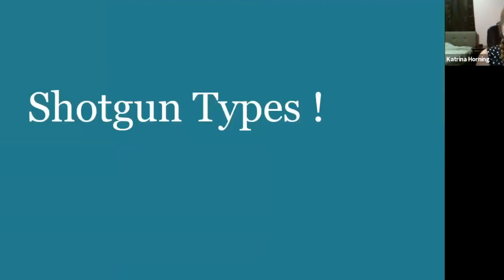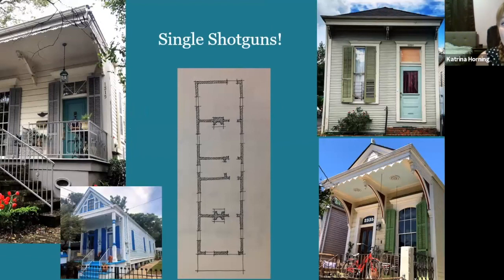And then with the shotguns, we have a lot of louvered shutters. They might not be as close to the street, which would be handy as well. And the age would make the difference. The Creole cottages are older, so they're going to have the older shutter style, and then you get louvered shutters when the shotguns come in.